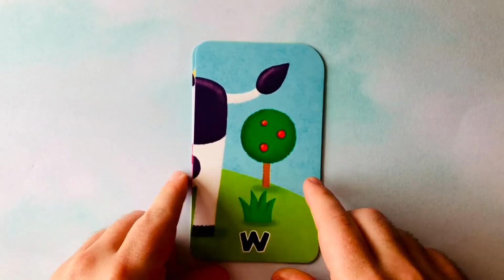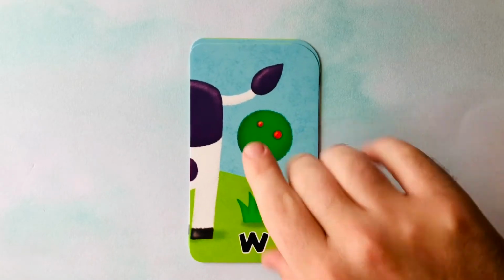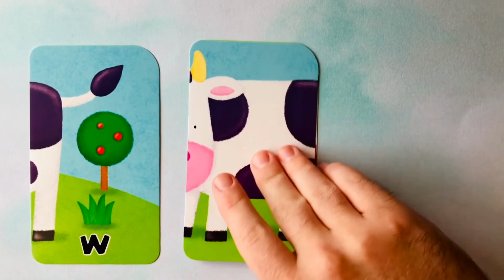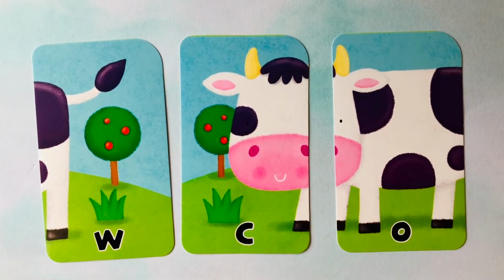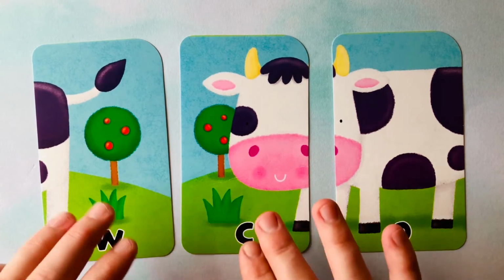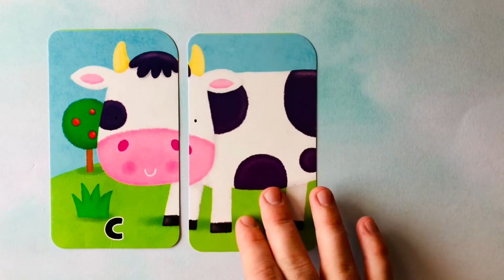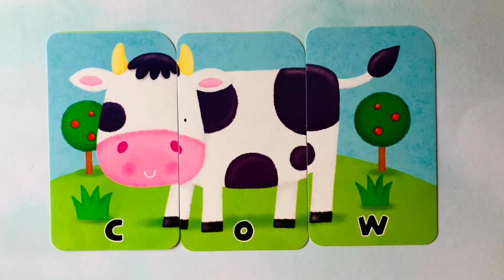Now, let's do another. How about this one? It looks like we're starting with a W and a tail. Look at that. Next is an O, okay. And we have a C. What kind of animal is this? I think it's a cow. Do you know how to spell cow? It starts with a C. It follows with an O. And it finishes off with a W.